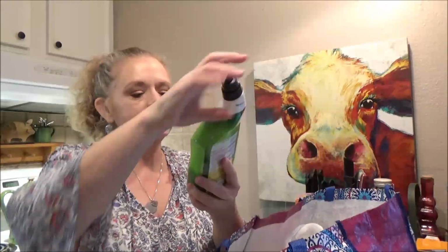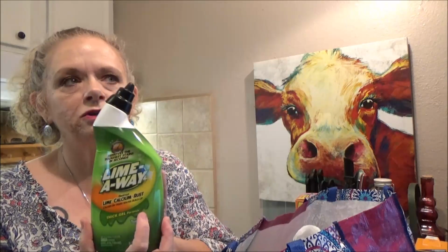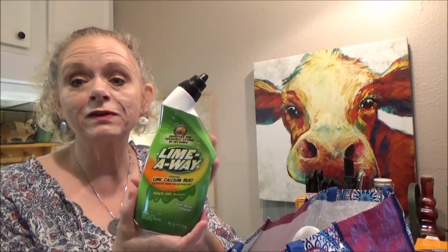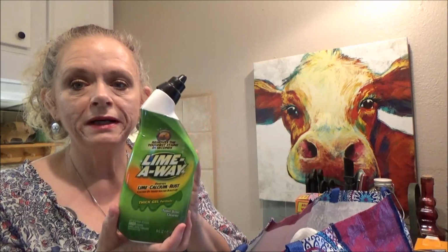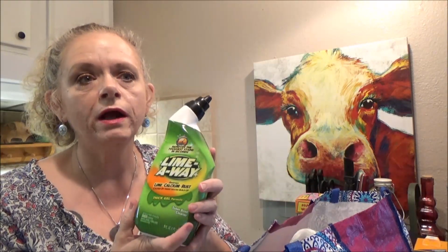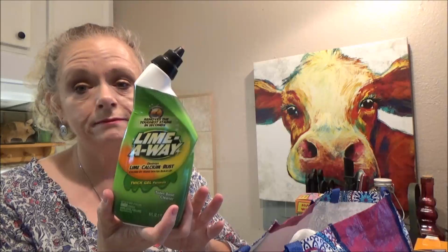Oh, y'all, look at this. Lime Away Thick Gel Formula Toilet Bowl Cleaner. This stuff is great. It works so good. I use this at my mama's house and at my house too, but she has well water, and it's real hard water, and she gets those hard water stains, and they are terrible to clean out. And this, you put it in, let it set a minute, it scrubs right off.